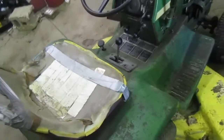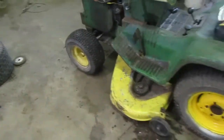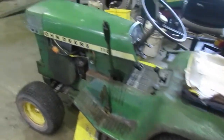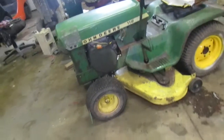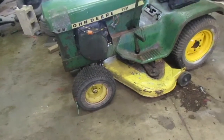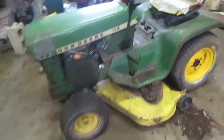But yeah, this transmission's wore out. When we first pulled it apart, it looked like it had been in a hayfield. So I'm wondering if a farmer owned it before me, and he must have abused the poor thing. Because as you guys can see, the transmission, it's wore out. It'll hold itself in gear. You gotta mess with it for it to come out of gear sometimes. So the poor thing, it needs a lot of help.